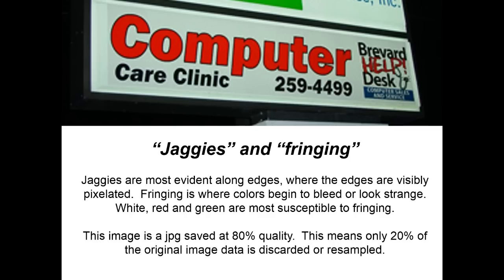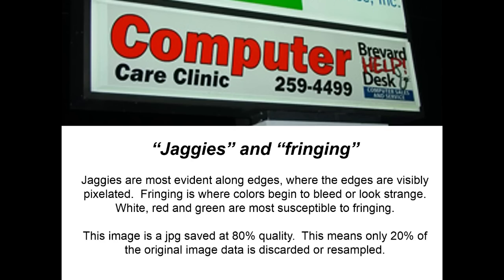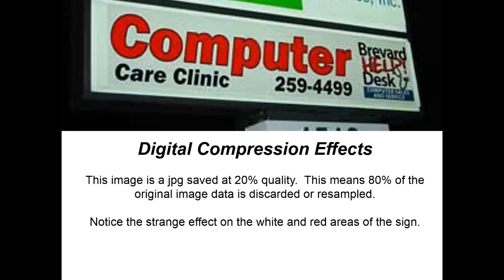Now the downside of compression is you get something they used to call jaggies and fringing. I'm not sure these terms are used anymore, but this was a JPEG saved at 80% quality. And then the next picture, if you look at the red word, because in red you really see the compression artifacts. And if I go to the next slide here, you can see how it kind of looks terrible, where you start seeing the jaggies and fringing. And this is a really highly compressed JPEG. Go back to the original one, and now back to here. And you can really see in the white and the red and the borders between them, a lot of the information has been thrown away.